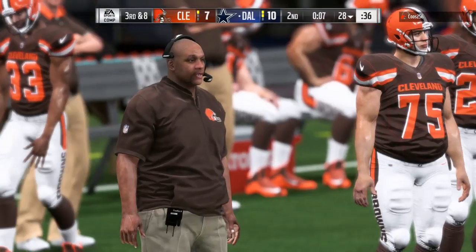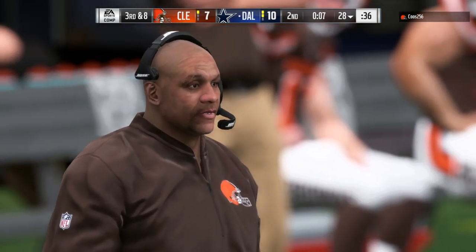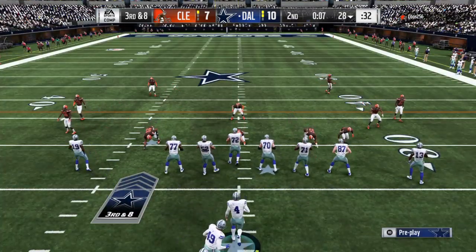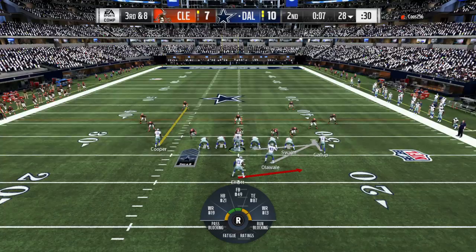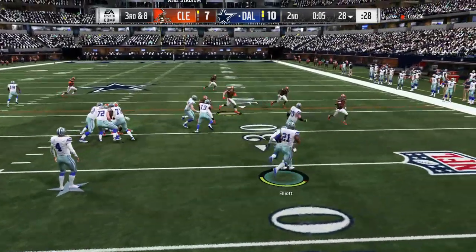A second down pass play there, but it's incomplete. The Cowboys on third down. They've only converted once in four tries. This is third and eight. We got three. They'll pitch it out to Elliott.